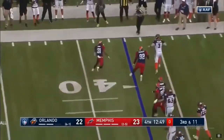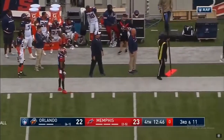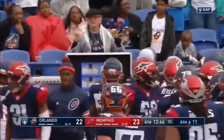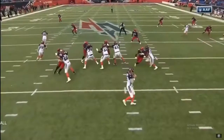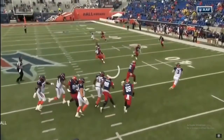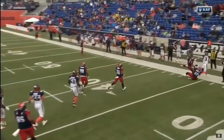Garrett pressured, gets rid of it before he runs out of bounds. That was Freddie Bishop among those giving chase. You know, when you turn the ball over three times early in the first quarter, I promise you Gilbert is going to scramble out. I guarantee you earlier he would have thrown this ball right here. I guarantee that. Early in the first quarter, he throws that ball.